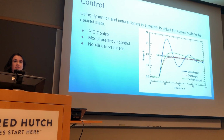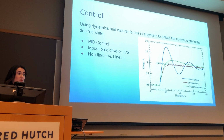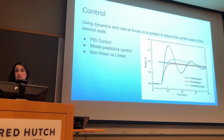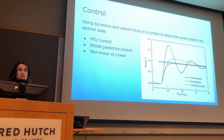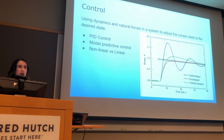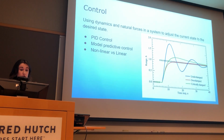Model-based predictive control is also common, especially in robotics, because you can get large data sets, and then you can look at the data and say, okay, I know exactly how my system's behaving, I know exactly what sorts of forces or inputs this system needs in order to get to different types of states, and almost just explicitly use that as a way of control.